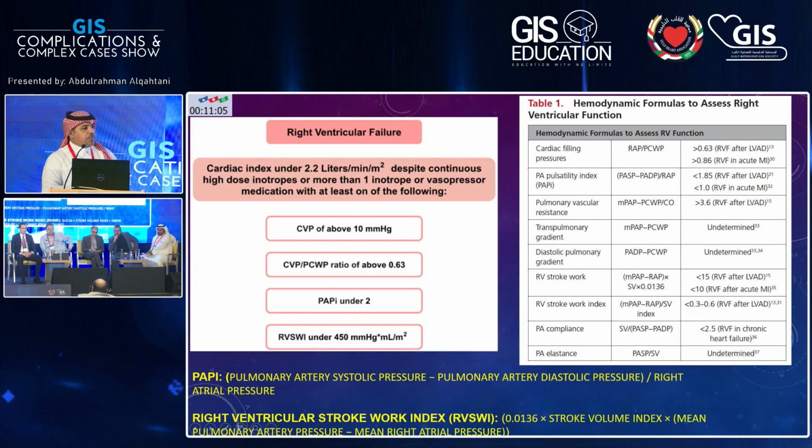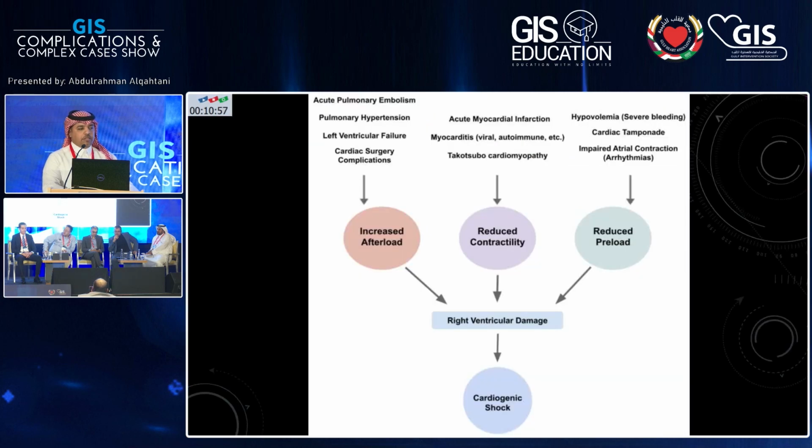So he came up with some criteria, but those are the things that people don't look at and go for to identify isolated RV failure. So if you suspect that, then you need to look for it. But why do patients have isolated RV failure? There are three things that will lead to RV injury and eventually RV failure. Either you have a reduced preload, or there is a direct insult to the myocardium, or there is increased afterload.